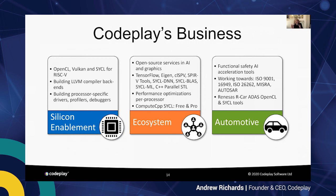And lastly, for people who want to be able to put this into a car, there's a lot of safety considerations to do with AI. There's quite a lot of complicated things we need to think about in terms of safety. So we're working through all of those safety classifications, ISO numbers 16949 and 26262, and we're working within the MISRA standards body and stuff like that to be able to support all of the different safety requirements that exist for putting it in a car.